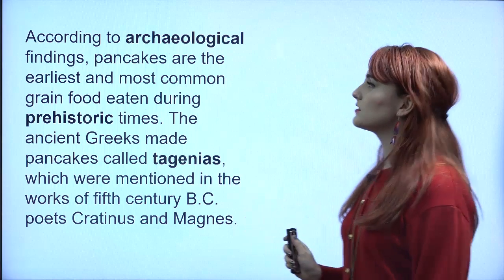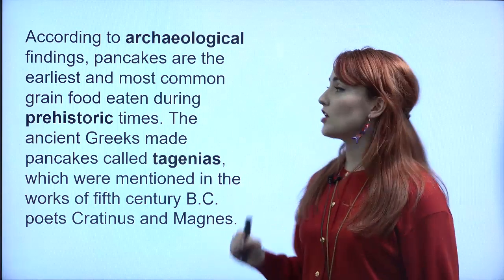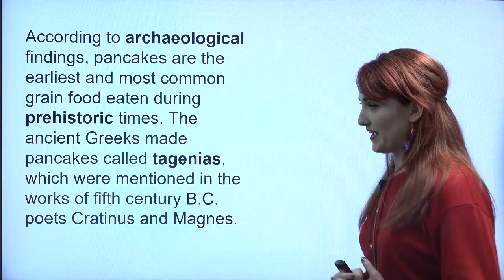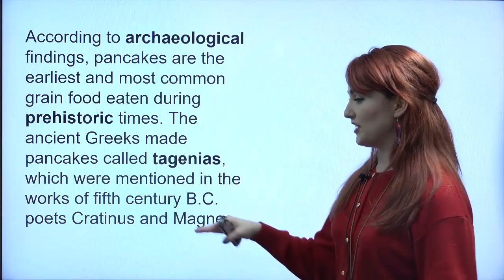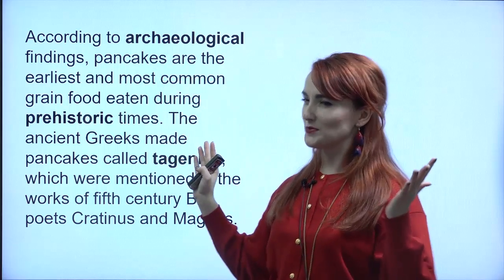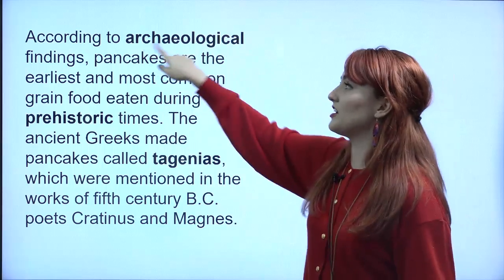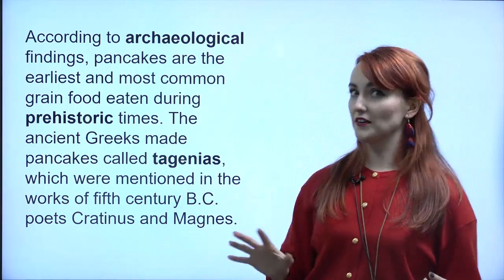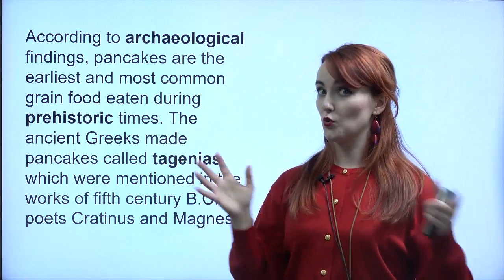All right, second sentence. According to archaeological findings, pancakes are the earliest and most common grain food eaten during prehistoric times. The ancient Greeks made pancakes called tagenias, which were mentioned in the works of 5th century BC poets Chronatus and Magnes. So archaeological. It looks kind of complicated, right? But actually, if we just take this part off, it looks like the word archaeology. So it's the adjective form of the word archaeology, which is in Korean 고고학. So you can translate archaeological in Korean to 고고학적인 or 고고학적.